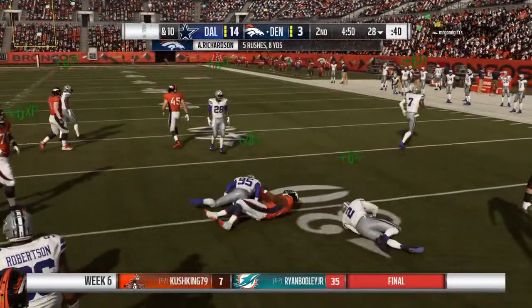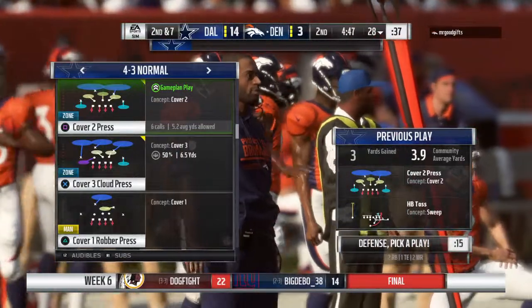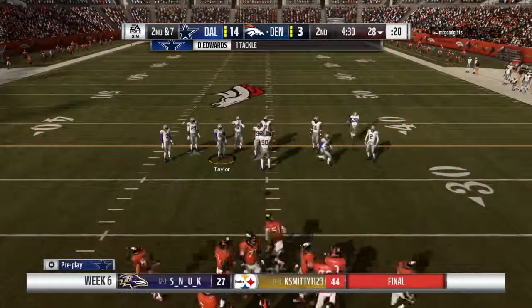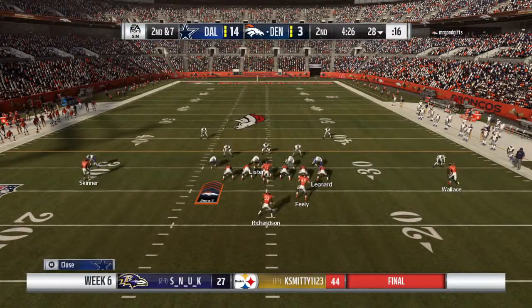Not easily done. And not a whole lot doing there as he'll get it up to about the 28-yard line. A gain of 3, second down. Here's 2nd and 7 now from the 28.